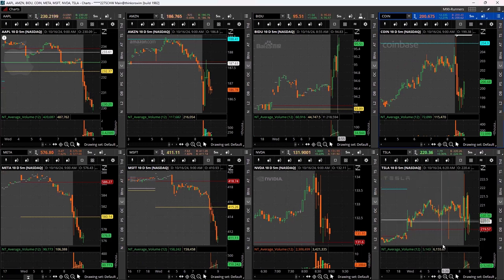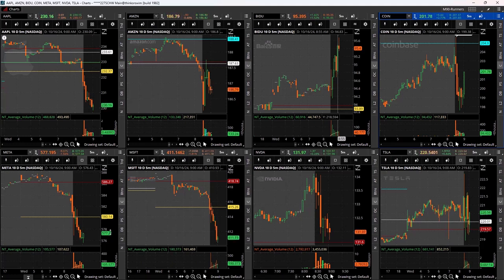S&P and NASDAQ, a little bounce, some tiny bouncing. Not a lot to do today. Not a lot to do. This is the kind of time when I think a lot of new traders will try to force something. But being patient is a big part of the game.